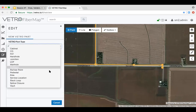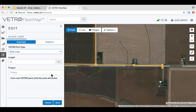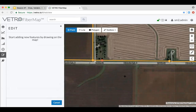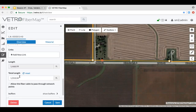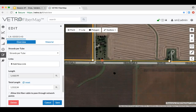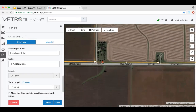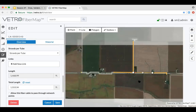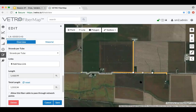The other thing that factors into these calculations is slack loops. You can add a slack loop to a line. And so if we indicate that we have 25 additional feet, and then we place that on our line here, and then save. When we open this line, this final calculation will be the sag factor, the helix factor, plus that slack loop, which has been added. There's also an attribute within drops to service locations, which is the premise length, and that will add as well.